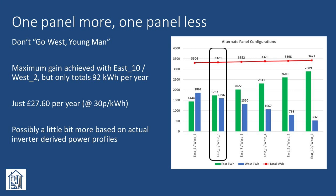So what does all this tell me? Firstly, if we'd have favoured installing more panels on the west bank and fewer on the east, our total power generation would have been less than we currently get. So definitely not a case of go west, young man.